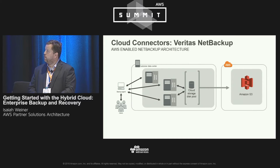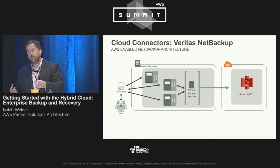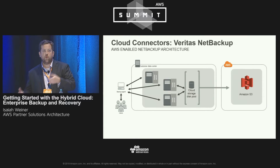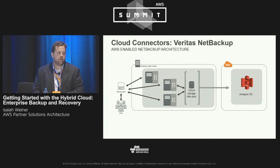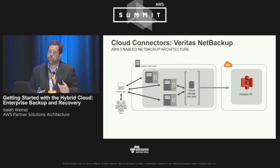And then lastly, once the data is in the cloud, the recovery options really start to open up. So what does that mean? Well, it means, let's say you're backing up VMware images, and you have a recovery scenario where you want to actually restore those to an AMI and run them inside of EC2. Simpana will do that conversion for you. You don't have to go through the import image process and do it manually.